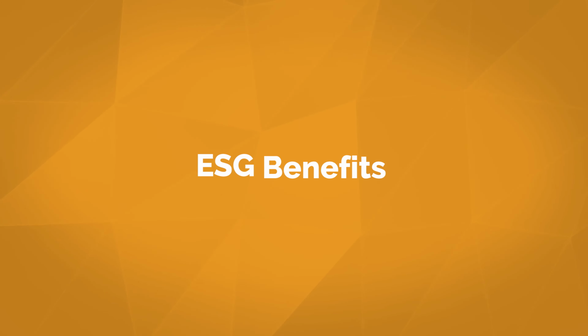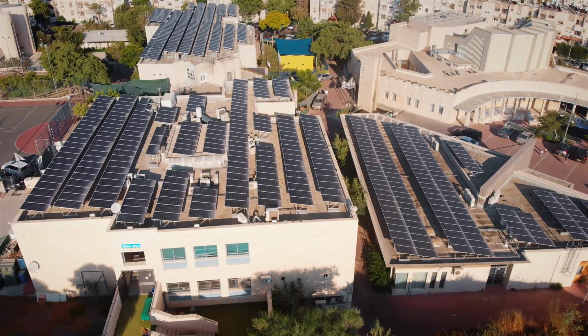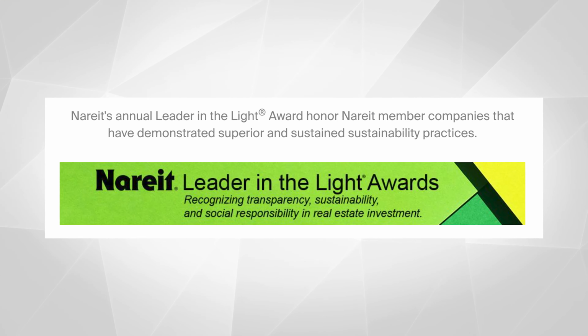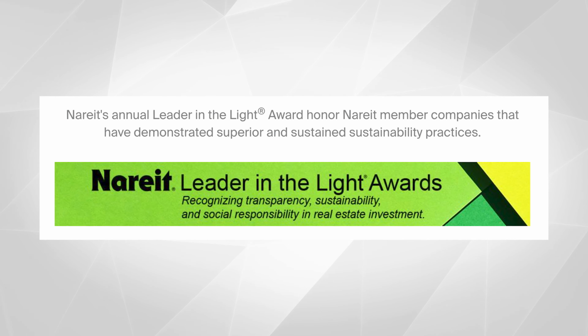Of course, we couldn't discuss the advantages of solar energy for REITs without highlighting its substantial contributions to meeting your sustainability goals. Solar solutions help you achieve your corporate sustainability goals and meet emerging regulatory requirements, boosting your ESG performance. Adopting solar energy positions your REIT strategically as a sustainability leader, reinforcing your company's reputation and long-term resilience in the marketplace. For example, each year, your trade association, NAREIT, highlights ESG leaders via its Leaders in the Light award.